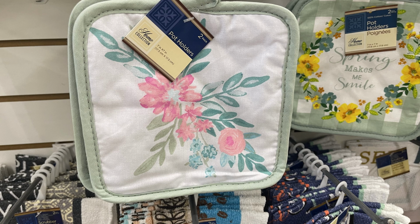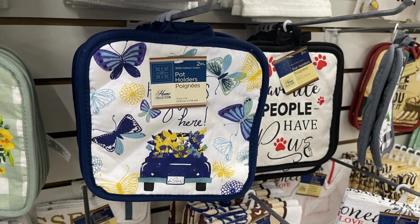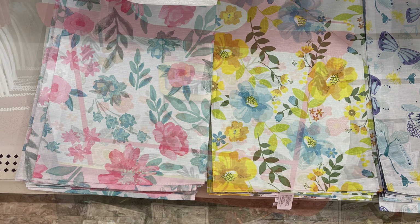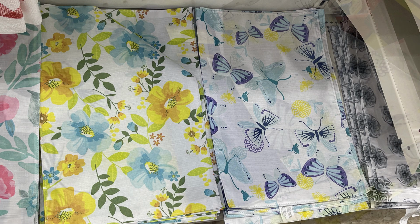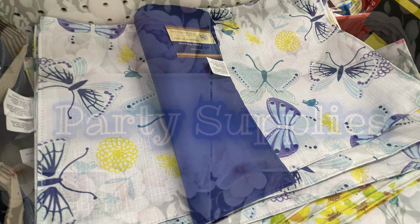And then you'll get the hot pad holders, which coordinate with all of these. And you'll get some placemats as well. We've seen the placemats in some of these hot pad holders before. I know these were out last spring, but the actual placemats are really nice. They're double-sided, really pretty for springtime. Lots of bright, pretty flowers.